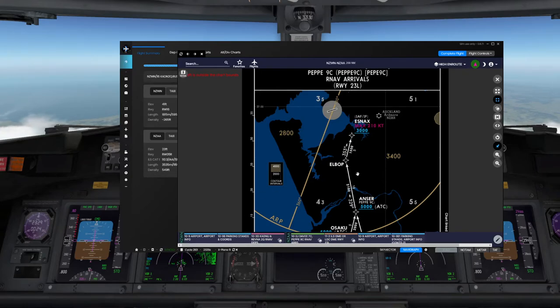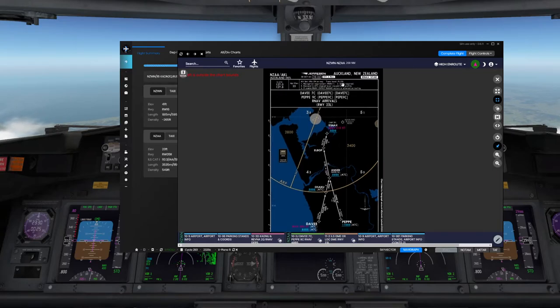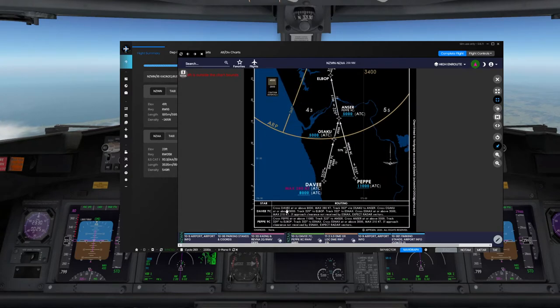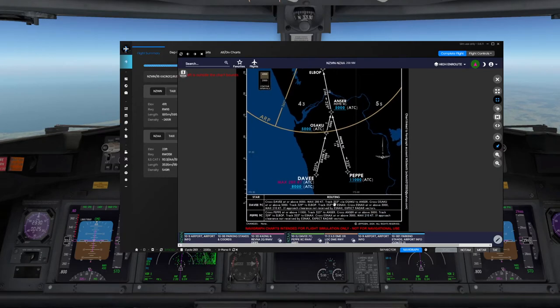We only got about 20 miles to go, but for the arrival itself, again, 15,000 for the transition. We're coming in on Davie. From Davie, we have to be at or above 8,000, slowed to 280. We'll track 353 to Osaku, to Ansor. Both of those, we have to be at or above 5,000. Then track 329 to Elop, track 353 to Insac, cross Esnax at or above 3,000. More importantly, speed should be under 210.